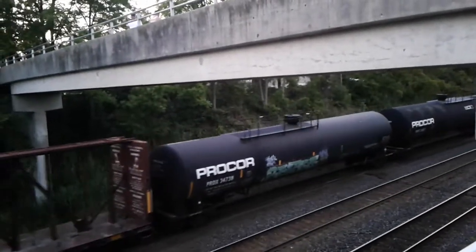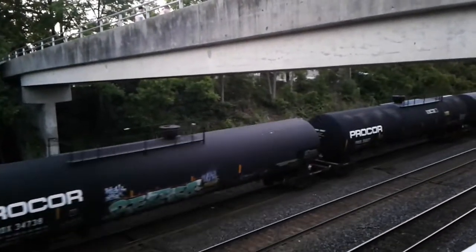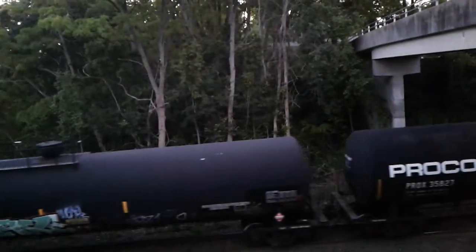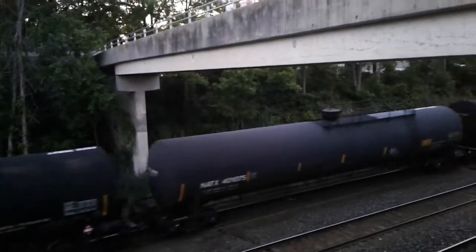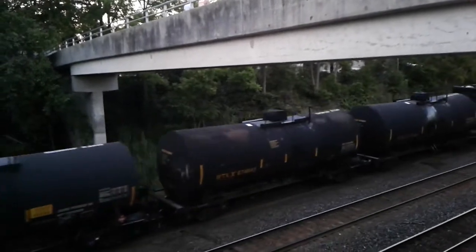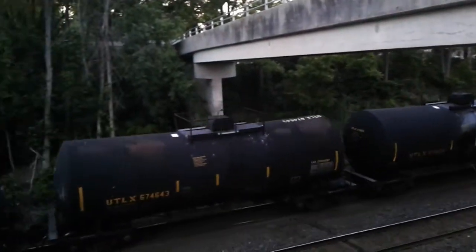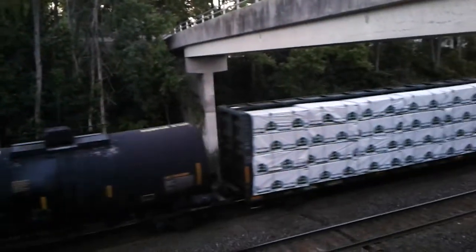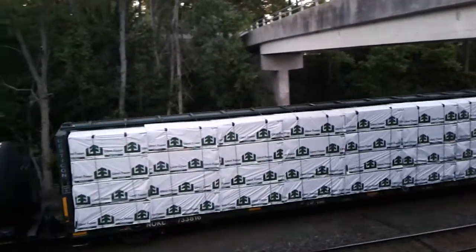And of course, we got some petroleum gasoline. These tankers are carrying liquefied petroleum gasoline. I think these ones are. I'm going to say they're going to have some cornstarch. And there's a center beam with lumber on it, West Fraser.